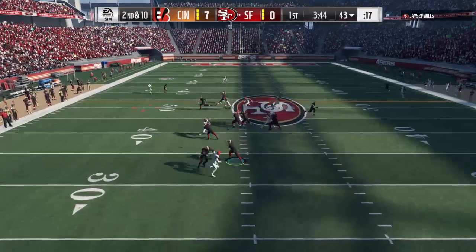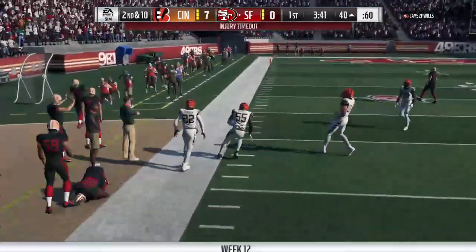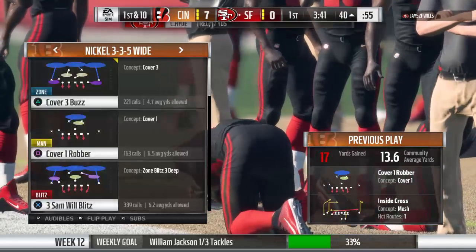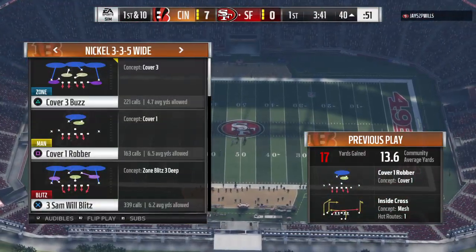Garoppolo again here on 2nd and 10. Out to the flat for Hyde. Now we have Hyde still on the ground here, staying down after that last play. We'll check on his status when we get back.